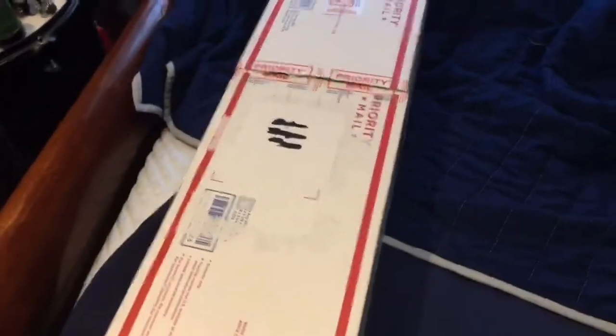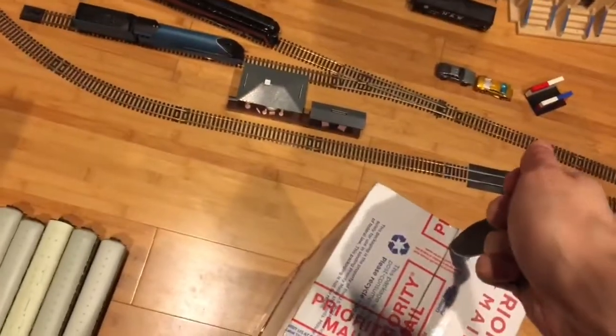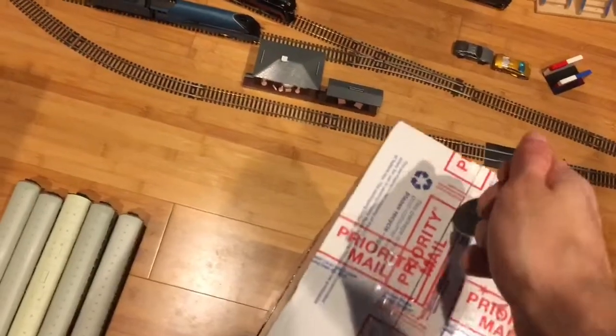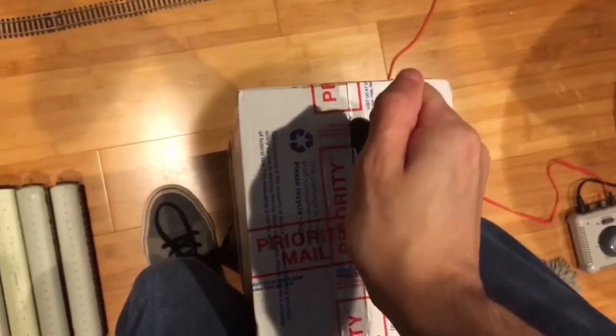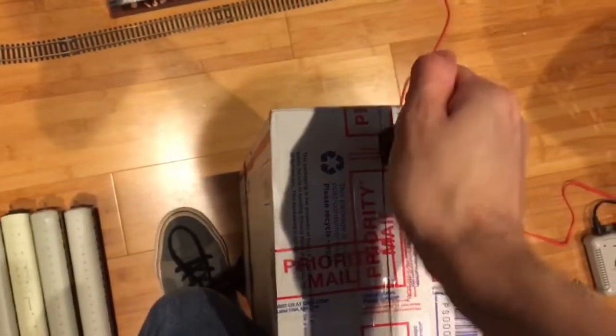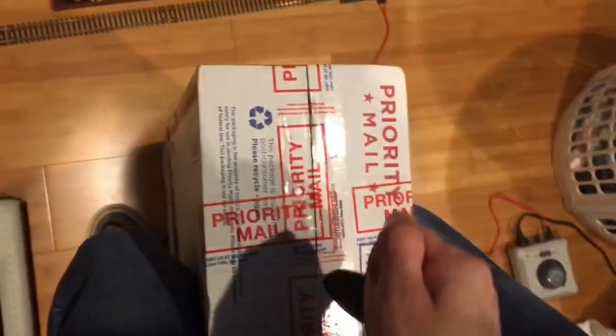Box it weirdly. Give me 1 second. On second thought, how about I go complete badass mode with this? There we go. I want to hold it. Alright. Don't ever cut towards you, by the way.